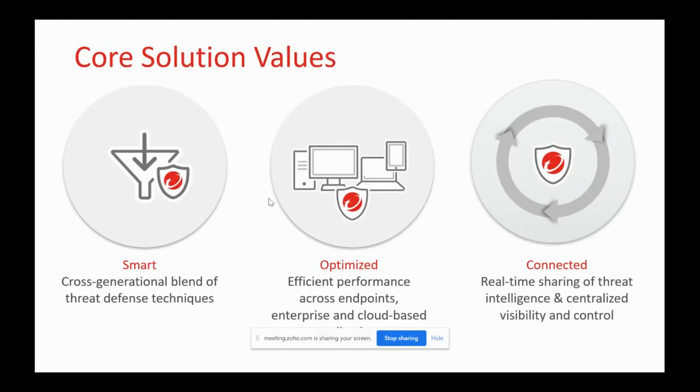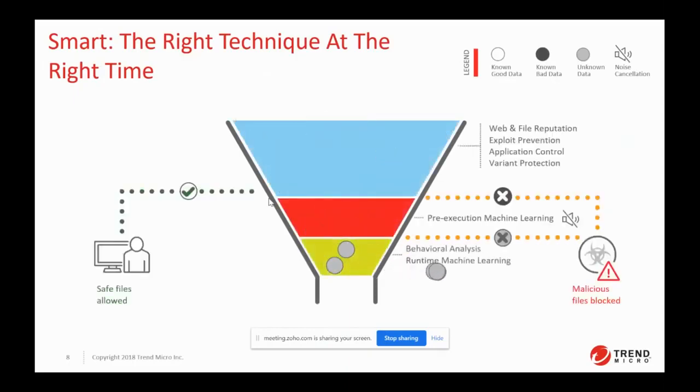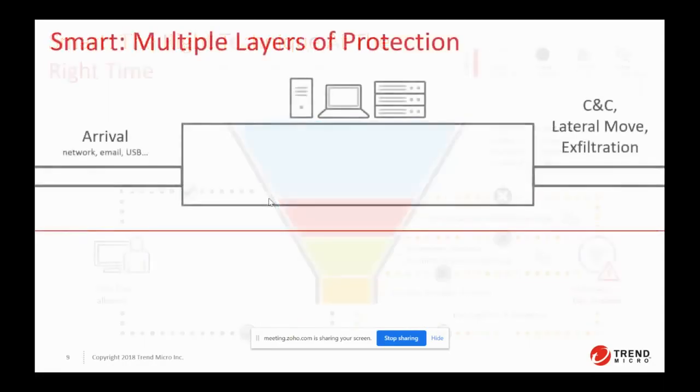And we provide connected threat defense also, which we discussed earlier. So all the real-time sharing of threat intelligence and centralized visibility and control will be there, and all the Trend Micro products will be connected to each other. And this is how the systematic way of protecting against threats works. At the entry stage, we are using web and file reputation, and after that we are using pre-execution machine learning and post-execution machine learning for the signature-less attacks, and then behavior analysis for anti-ransomware, and this is how we are using it.